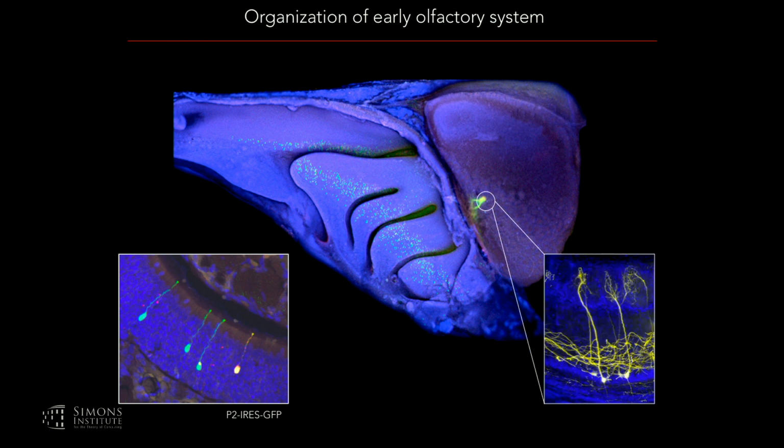The output cells of the olfactory bulb are the mitral and tufted cells, and these cells extend a single apical dendrite into just one glomerulus and project this information to downstream cortical olfactory areas. So the flow of odor information from the receptor through the sensory neuron into the glomerulus and into the cortex is essentially a labeled line that is specific for the particular molecular features of the odor.